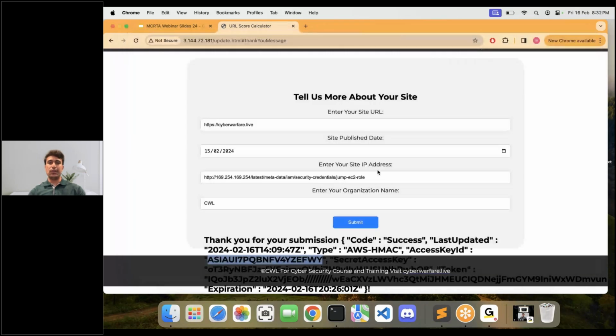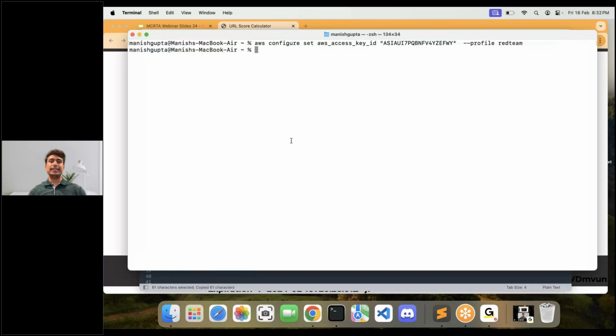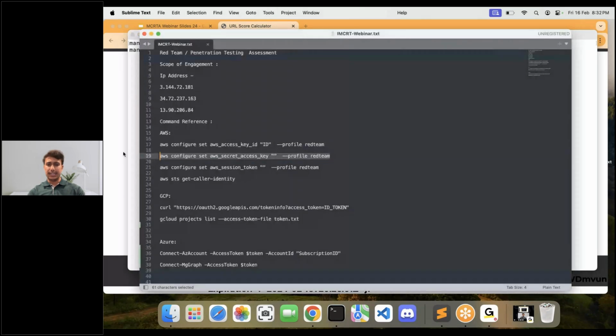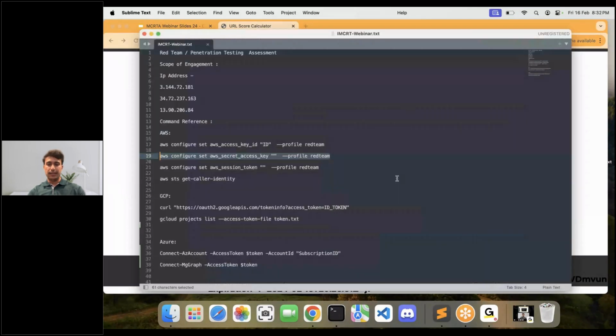Now what we are going to do, we are setting the access key secret. So there are three things. If it's a temporary credential, there are three things: access key ID, access key secret, and the third one is your access session token or access token. So where is the access key ID? Where is the secret? So this is the secret. Let's copy it and paste it here.